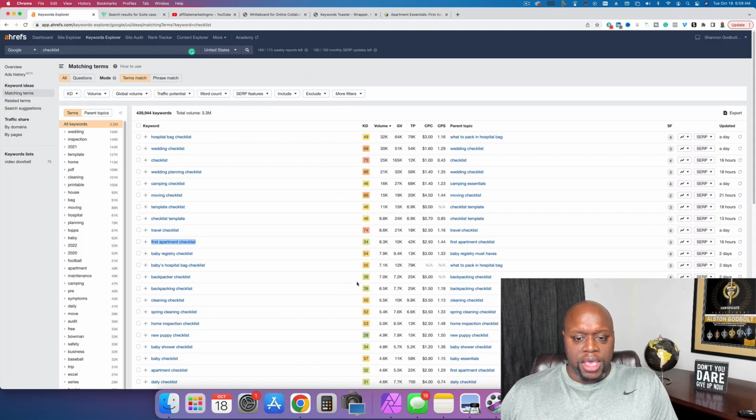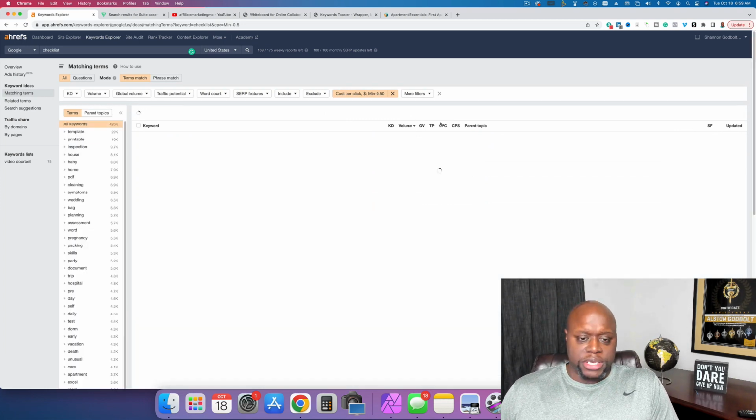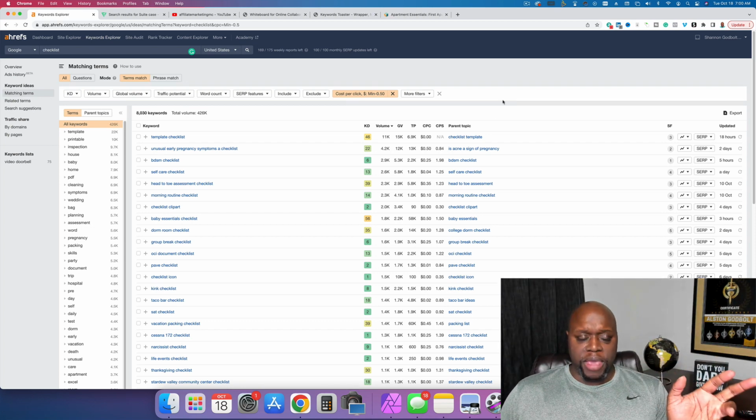And this is a real simple process. And if we look at this, the cost per click is $2.50. If we wanted to, once again, we can change the cost per click to 50 cents or less. That is the maximum that we're willing to pay for someone to click on our website. So again, real simple, real easy. Don't want to keep talking about it. Taco bar checklist, interesting.